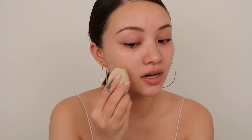You can apply this with a foundation brush if you want more coverage, or you can use their sponge. I like using the sponge because this foundation already has really high coverage, so I don't even need a foundation brush to layer on foundation. You know what I mean? I personally like using a sponge more. I just think it has a little bit more of a natural finish. Let's do one pump, and I want to zoom you guys in so you can see everything it's covering.